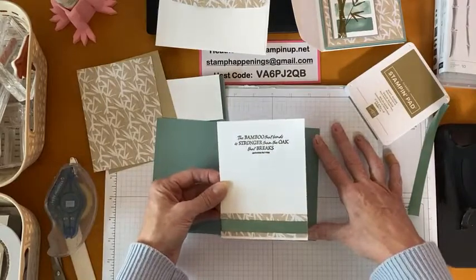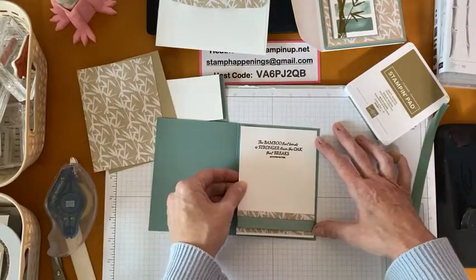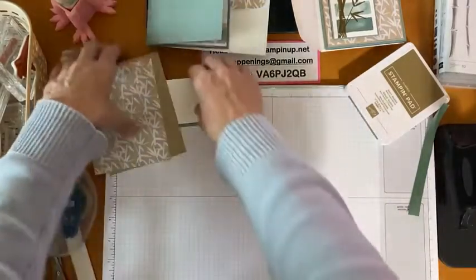Symbols of fortune. Thank you, Robin. She even gave us the item number for that and everything. You're awesome, Robin.